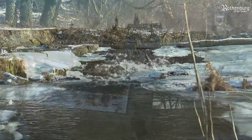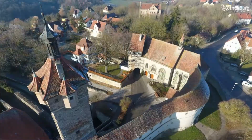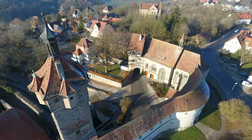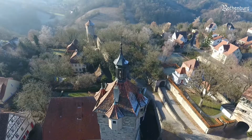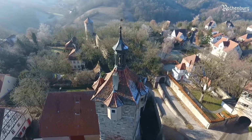The Klingen Gate is the northern entrance to the town and, along with the fortified church of St. Wolfgang, forms the fortifications of the Klingen Gate bastion. The narrow gorge, or Klinge, that drops down steeply to the Tauber valley gave the gate complex its name.